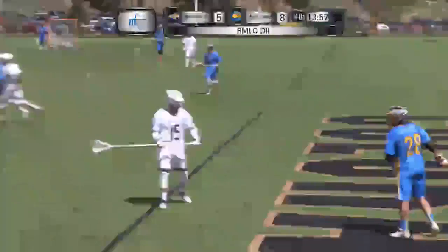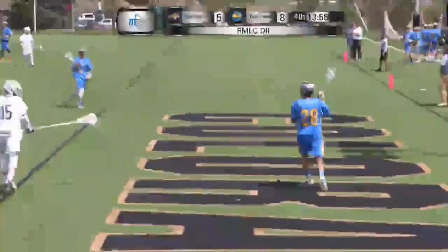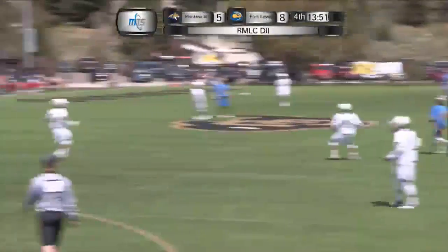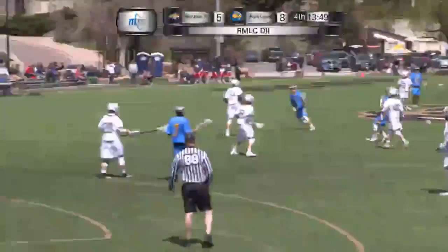I think this one would outdo the other 2 comebacks that they had if they were able to tie this one up against Montana State, who is head and shoulders above NAU and CU Denver.